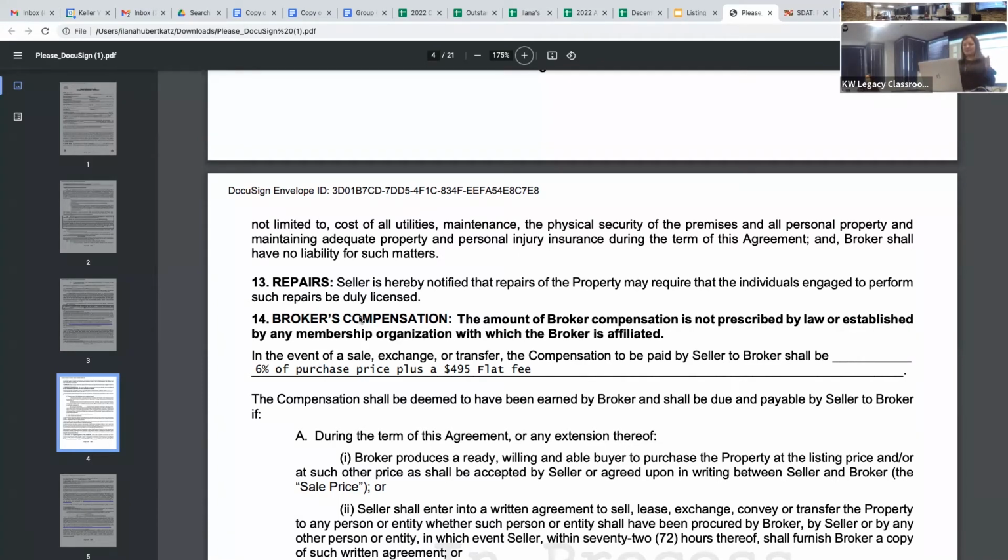Here is the best practice: 6% of purchase price plus a $4.95 flat fee. At Keller Williams Legacy, we do not require administrative fees, flat fees. They both mean the same thing, by the way. We do not require them here at our brokerage. This is an agent by agent choice. Most agents do put a flat fee in, especially for listings.